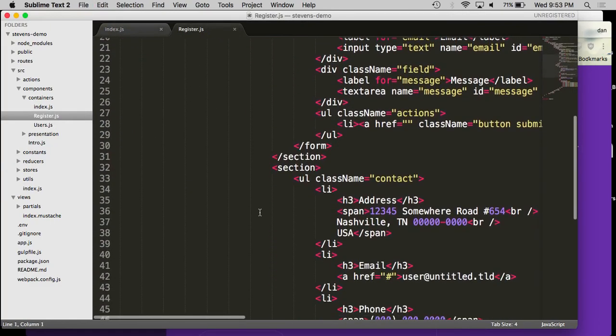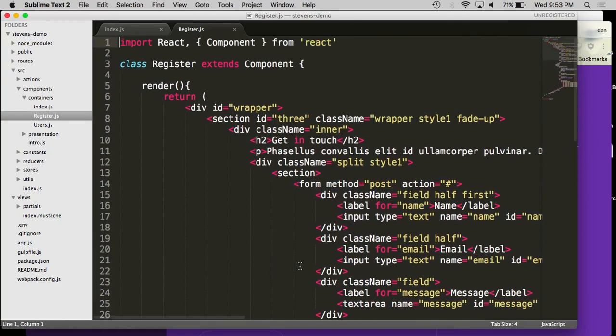Okay, now here is the register component. Normally what would happen is these would also be stripped out into their own sub-presentation components because container components literally contain presentation components as well as state data. So normally you would do that with this HTML right here. I'm not going to do that tonight just for the sake of time, but understand that that's what would normally happen next. All right? You would carve this out into their own sub-presentation components and then import those into here so that they contain presentation components, hence the name containers. Okay? But for now, we're going to start dealing with data.